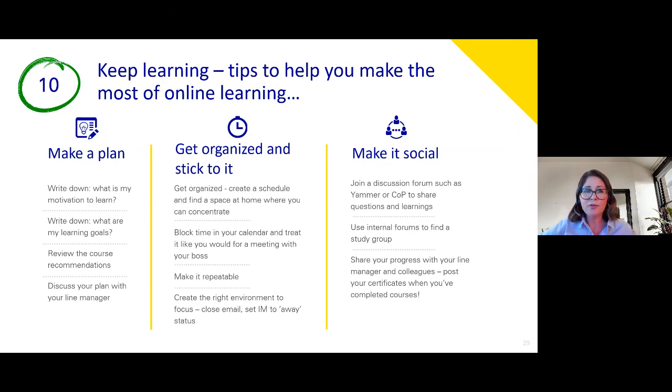Those are all absolute ways to help make it social so that you actually are encouraged to keep learning. One of the things that we've done internally in BP, we've had Yammer groups where we encourage employees to post progress that they're making on their online learning, and they post copies of their certificates and other things. That's one of the ways, along with supporting communities of practice. We even have study groups. So there's lots of ways that you can make learning social, even when we're in a global pandemic and everyone's working from home.